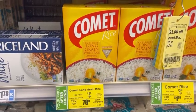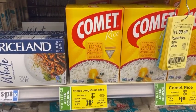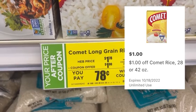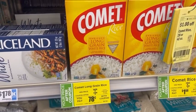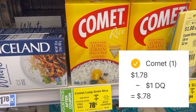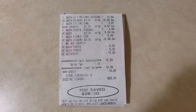Last up, we have a super easy deal for this Comet Rice. This rice is normally $1.78 per box, but there is a $1 off one unlimited digital coupon found in the H-E-B app. So that's going to make each box just 78 cents. As I mentioned, this digital coupon is unlimited, so you can grab as many as you'd like at that 78-cent net price.